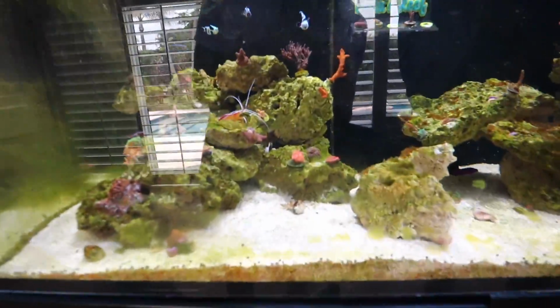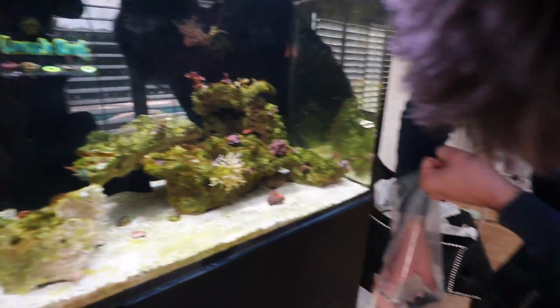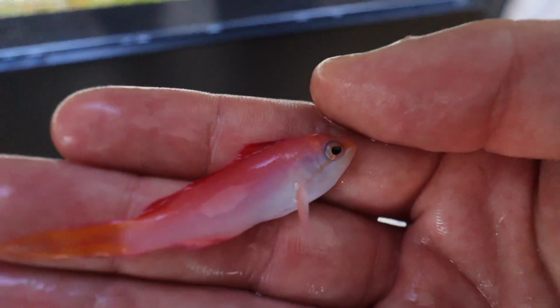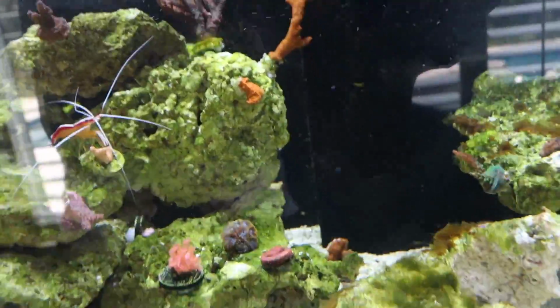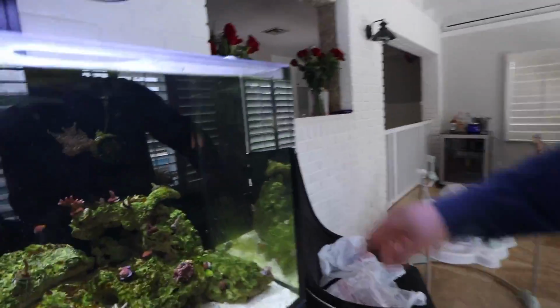Where did our other one go? Oh, he's hiding out in the back. I see him. We got our 3rd one. Come here, little fella. Look at how beautiful that fish is. That thing is beautiful, dude. Right in the tank. We got 3 of our Anthias. We got 1 just hiding up back in that corner. They've got a lot of getting used to do.